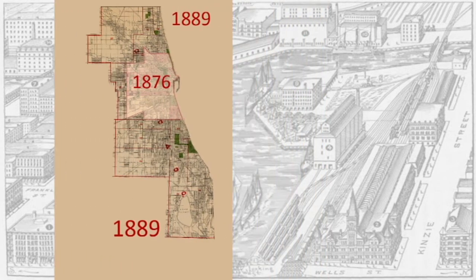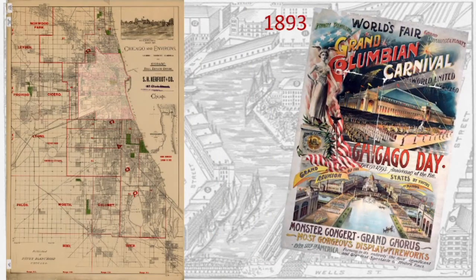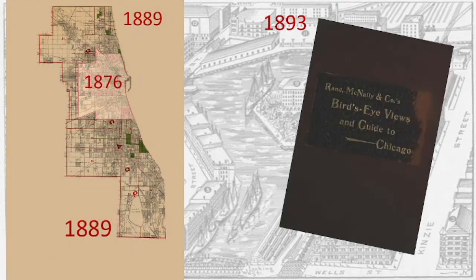So by the time of the 1893 World's Fair, the city population had topped 1 million. And more than 27 million people attended the exposition during its 6-month run. And Rand McNally that year published a detailed guide to Chicago that boasted of the city's unprecedented growth and great accomplishments in recovering from the fires.